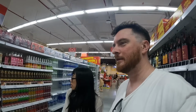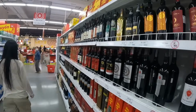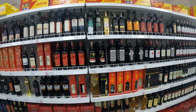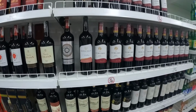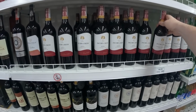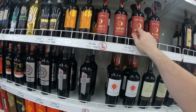I'm taking a break off the booze, so this aisle is not for me. I'm gonna press the issue. But just to show you guys, you can get various bottles of wine here. Jacob's Creek, okay, I don't know, but about $7 for that bottle of wine. You can go up to like $12 for this bottle of wine.